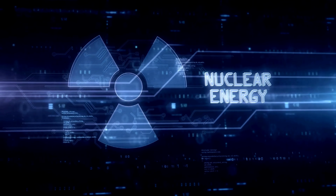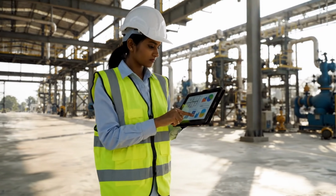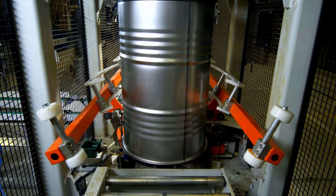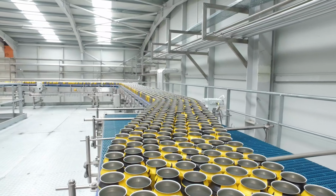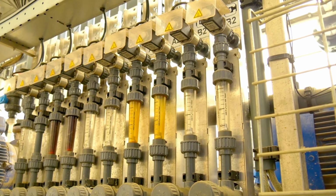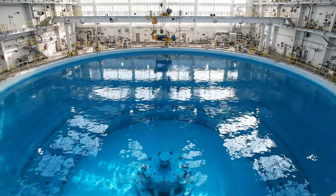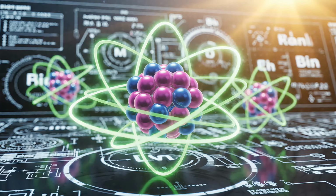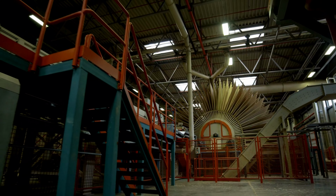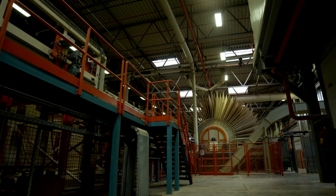Why conventional nuclear power is so complicated. To understand why this reactor matters, you first have to understand what it is trying to change. In a conventional nuclear reactor, the fuel is solid. Uranium fuel is manufactured into pellets. Those pellets are placed inside long fuel rods. The rods are assembled into fuel assemblies and placed inside the reactor core. When uranium atoms undergo fission, they release enormous amounts of heat. That heat turns water into steam, and the steam drives turbines that generate electricity.